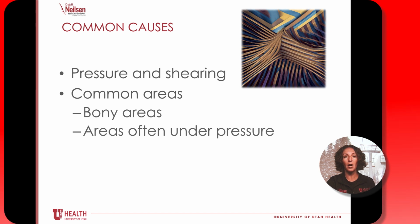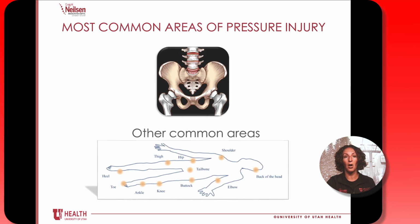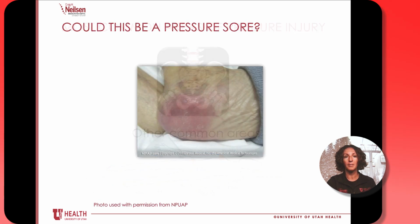The most common causes of skin problems are number 1, pressure, and number 2, shearing. And you can probably guess that the most common areas where we see skin problems are bony areas, particularly bony areas that are under a lot of pressure. So specifically your low back and your sitting bones. But we also want to keep a really close eye on all of those bony areas, such as your shoulders, elbows, your tailbone, hips, your butt, your thighs, knees, ankles, toes, heels, and also the back of your head.